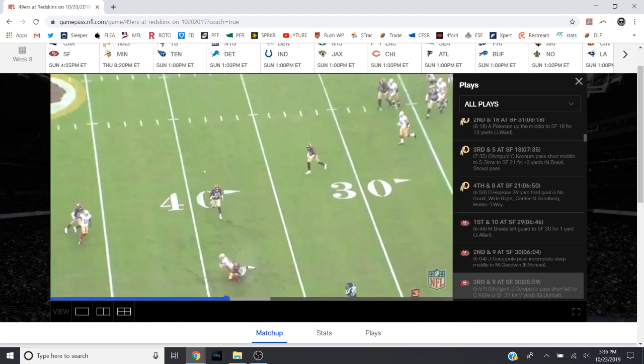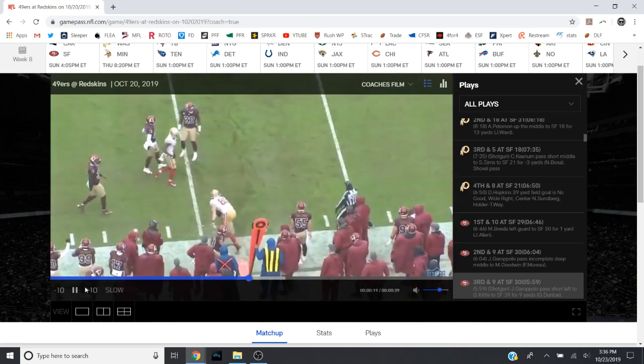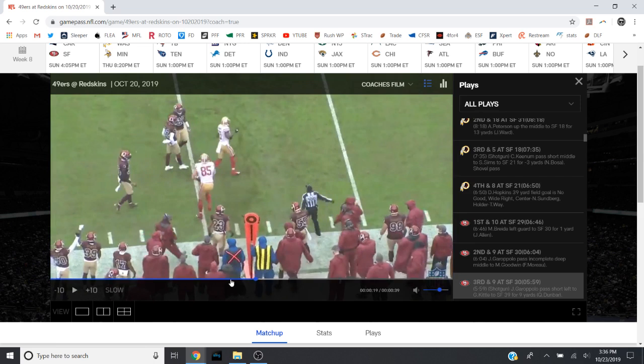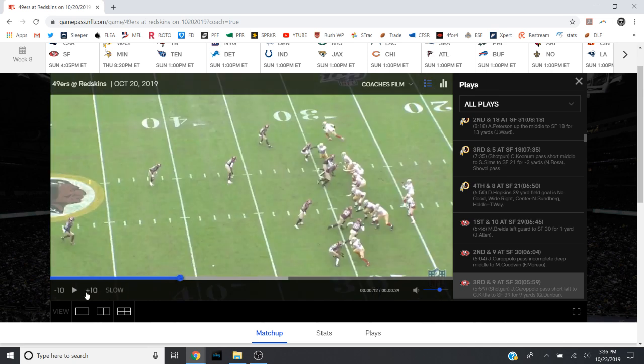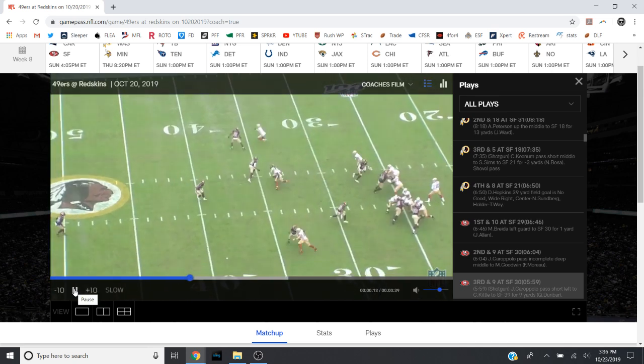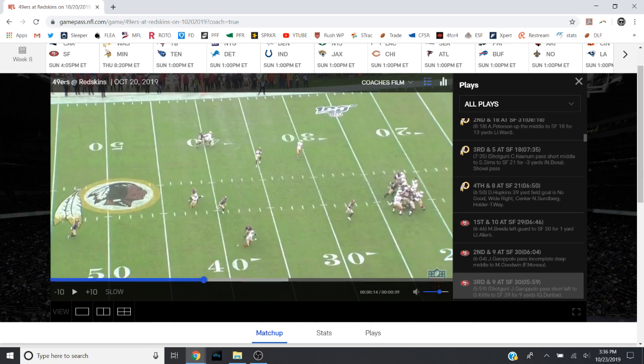He hits him. Boom, gets the first down as well as Kittle does. I mean, it's absolutely great. George Kittle only had 3 catches this game, which is kind of interesting because he's used so well. He just fights the man off.